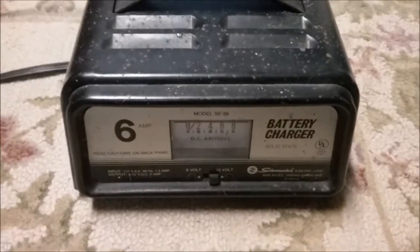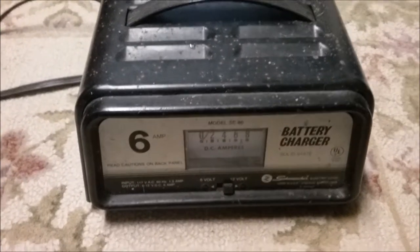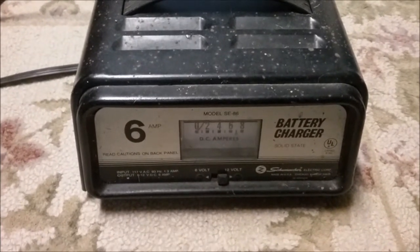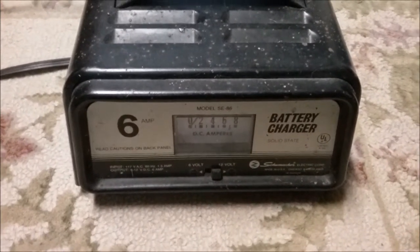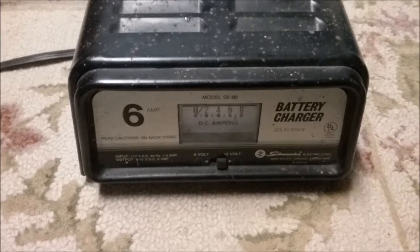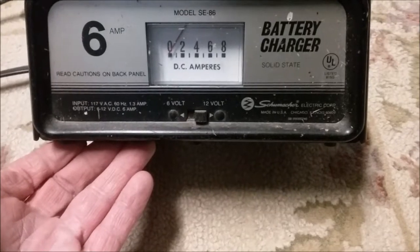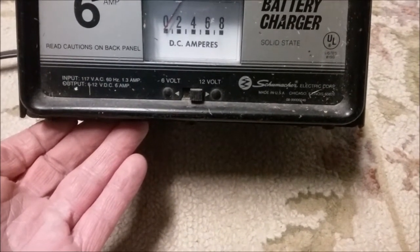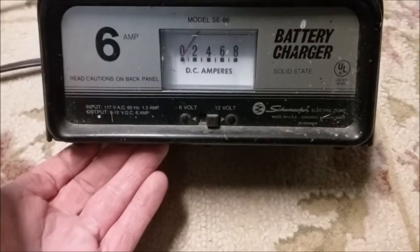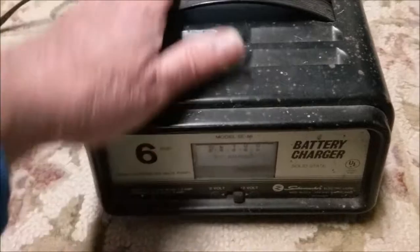This was my father's, once again, battery charger. Oh, I want to say about 1980 to maybe '82 he bought this. And yes, this has paid for itself. So many charges, I use it to this day. And again, it works perfectly. Here we go. Schumacher. Remember that name because that lasted a long time. Made in USA. Solid state battery charger. All metal. Now, what do I use it for?